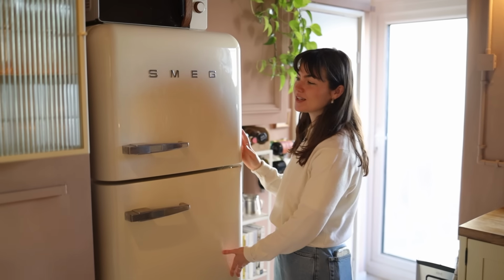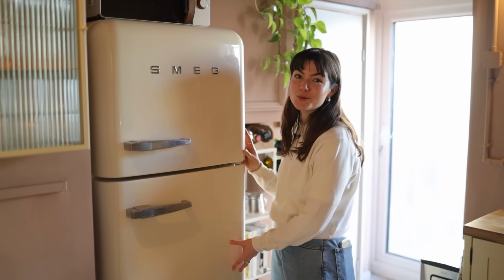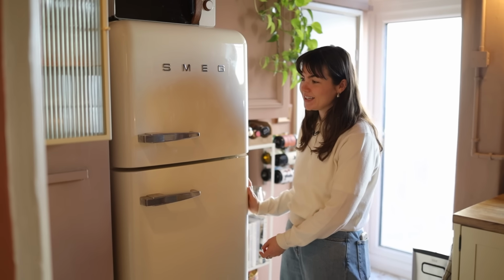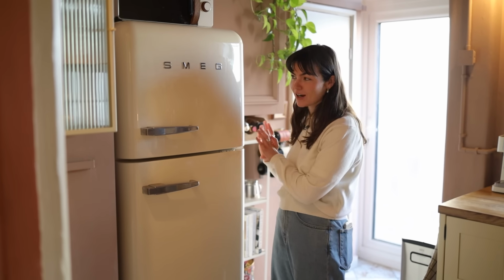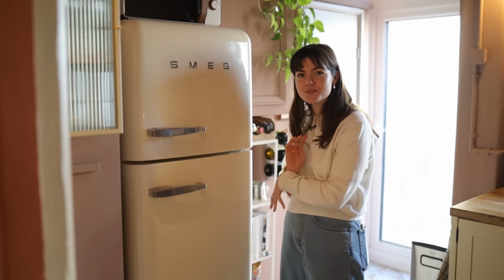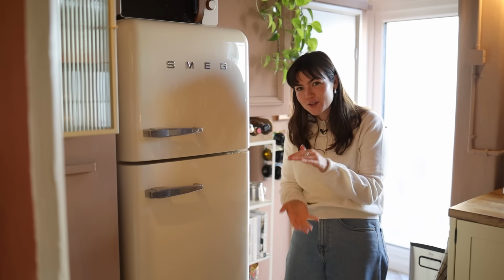So I thought, if this Smeg lasts me 30 years, the cost per year will go down by the years. So yeah, I think it reminds me of the Smeg that we had when I was growing up. It feels really adult to get a proper fridge after flat sharing and having one shelf of a half unit.